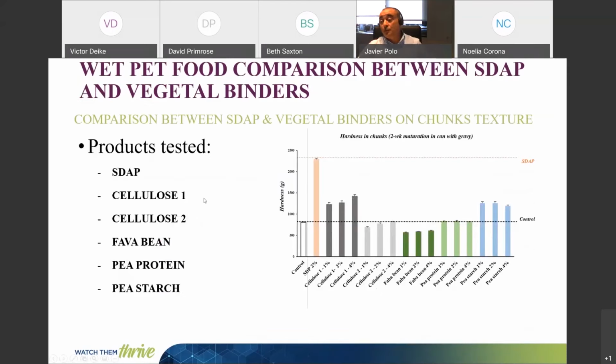Also, when you compare with vegetable binders like cellulose, fava bean, pea protein, or pea starch, you can see that some of them do not increase the hardness compared with the control. Few of them increase the hardness a little, even with a 4% inclusion level, and plasma provides 2 times the hardness, even with a 2% inclusion level. This means that plasma is a good binder for the wet pet food industry.